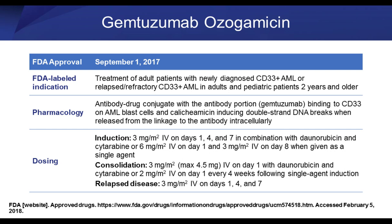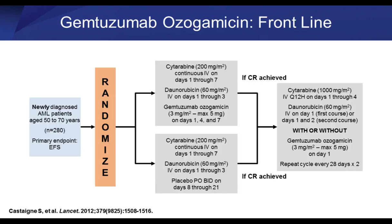Well, the folks that developed the drug were like, hey, you know what? We still think this drug has potential. We just have to use it better so patients don't get so much toxicity. So what they did is they changed the dosing, and they broke up the dosing, and they made the dosing less to hopefully still gain anti-leukemic benefit, but spare the patients the toxicity associated with the drug.